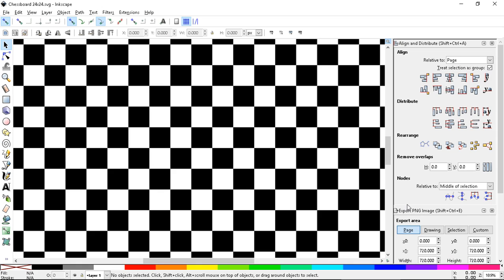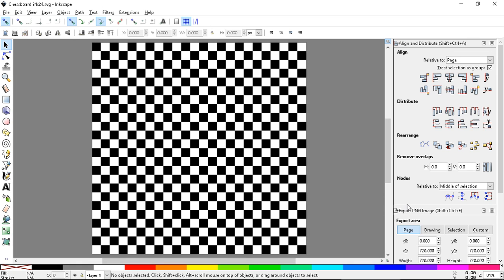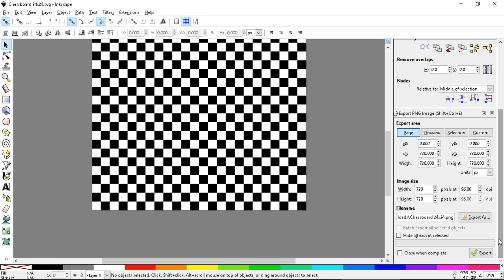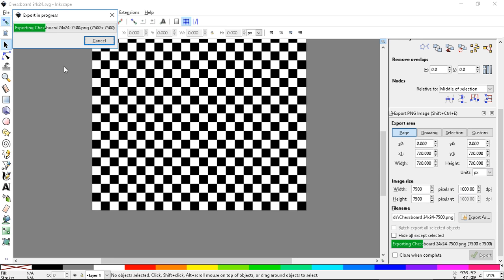So now here's the issue with this file here. I'm going to enlarge it. I'm going to tell this program that I want it to be 7,500 pixels in both of those dimensions, and then I'm going to set this to 75, change the name of the file, and it's going to export the file.